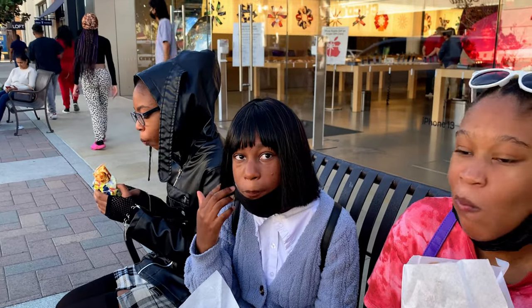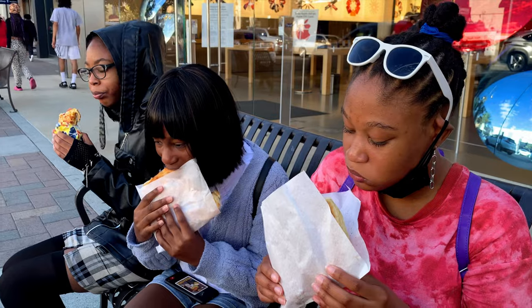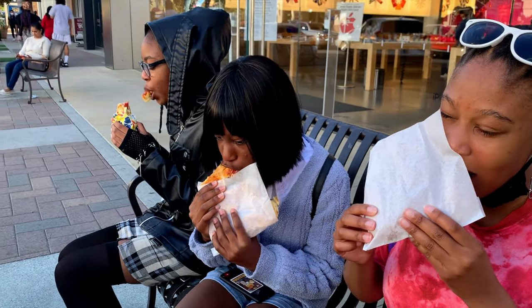Morgan does not want to take her mask off. I tried to reassure her that we are outside and it's okay if she goes on and eats, but hey, she needs to feel comfortable.